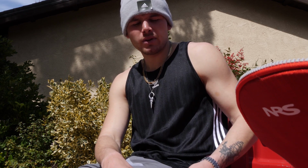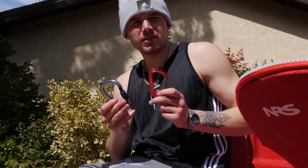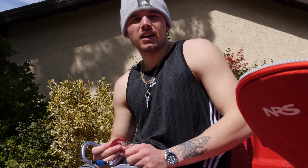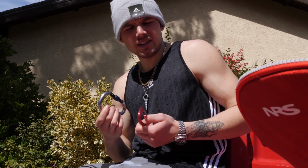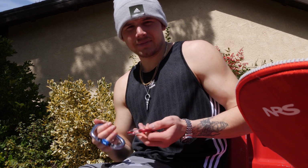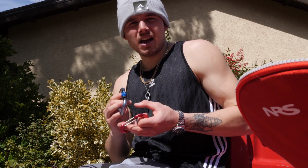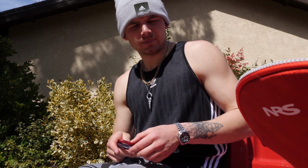Moving on to the beaner situation, I tend to bring one locking and one non-locking beaner in my PFD. I do have two more locking beaners in my kayak, just to have a nice little variety of them, but two in the PFD I think is the minimum. It's pretty good, pretty useful. Once again, they hold up for so long these days. Made out of aluminum, they're so light, shouldn't really bother you too much.